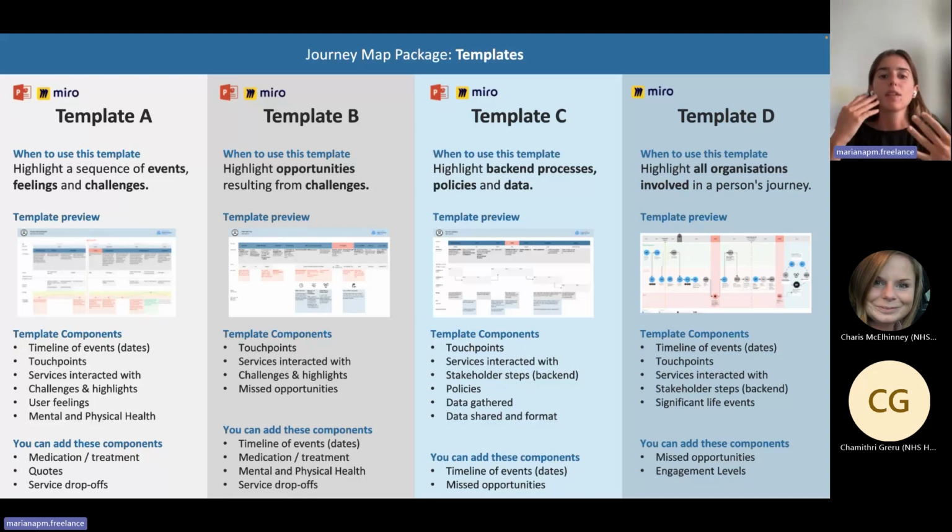So what are the processes that staff internally are doing? What are the steps that they're taking? Policies that influence the decisions and the actions that are happening behind the scenes, and also the data. How is the data stored? How is the data gathered? And a series of questions around data.